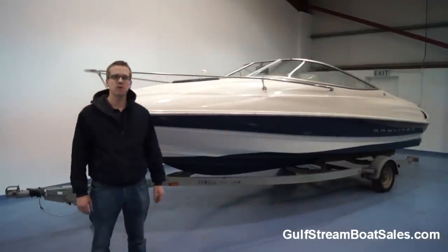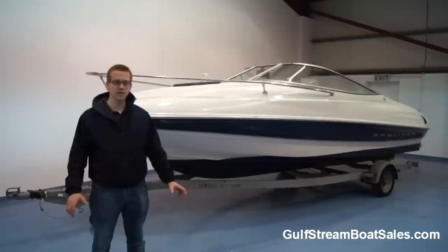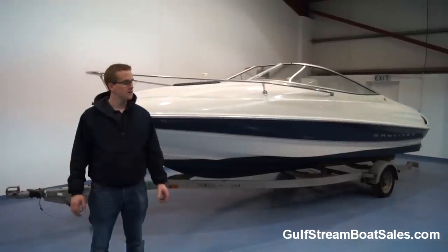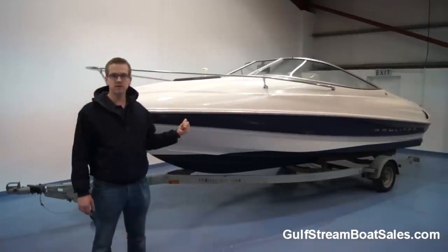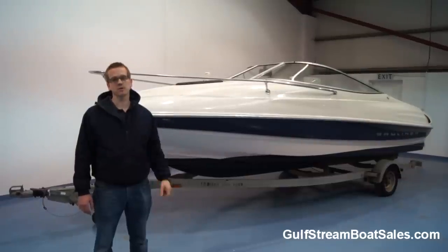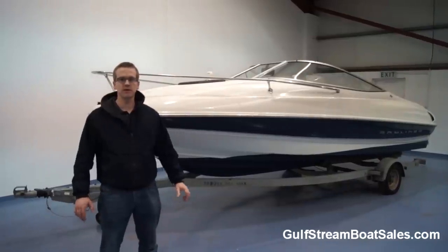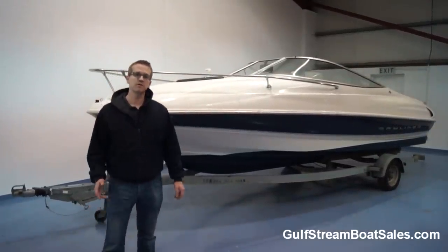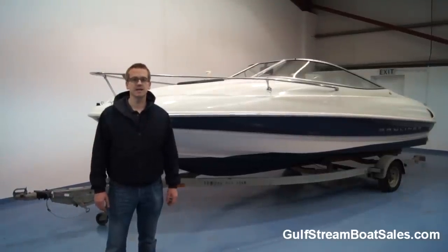As you can see from the walkthrough there, and from looking at the boat running on the water, the whole thing is in excellent condition. It's a fantastic little package. The boat, the trailer, it's got a full set of camper covers that were replaced brand new in 2008. The whole thing has been fully serviced and it's completely ready to go for the season. We're offering this boat with a 3-month warranty, so you get complete peace of mind for the season ahead.